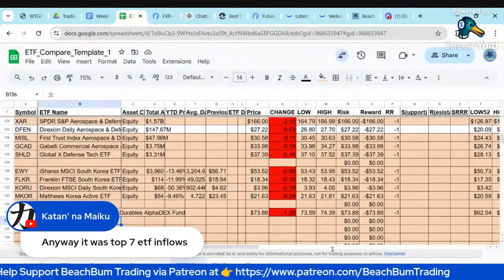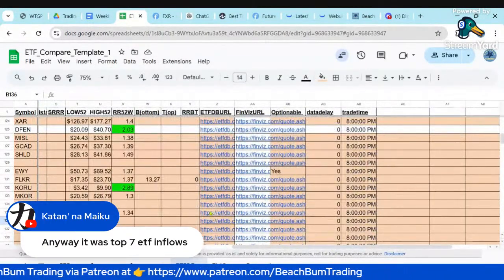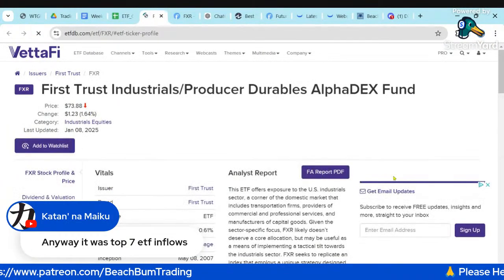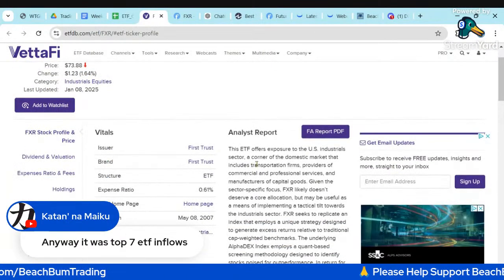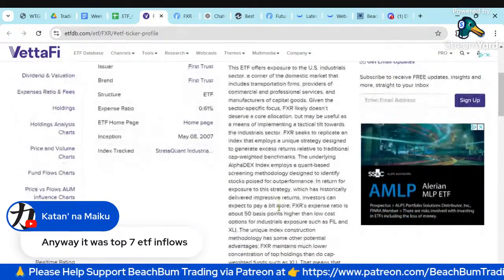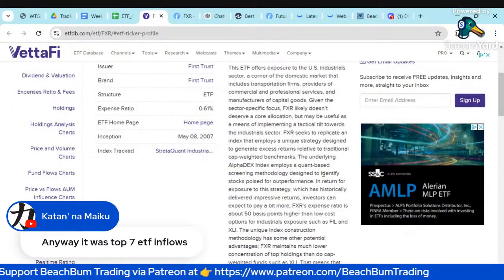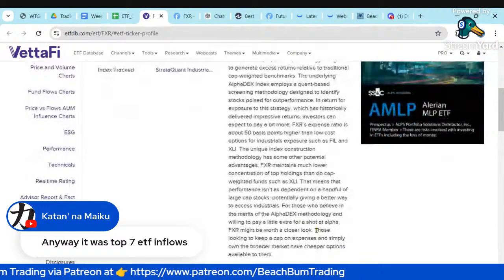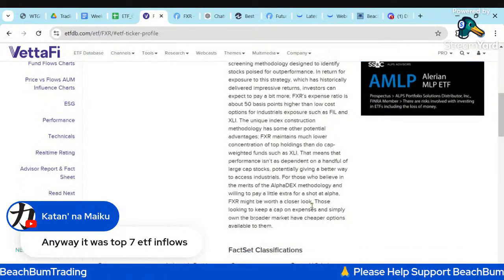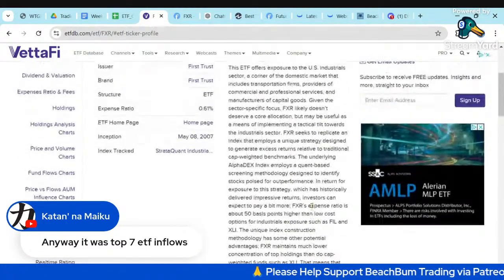See if we can get other information from the ETF database. U.S. industrial sector, domestic market, transportation firms, commercial services, quant-based screening methodology. It looks like it's such as XLI, so it's going to track similarly to XLI.